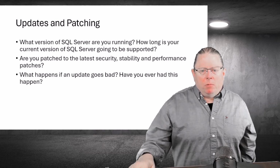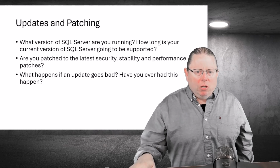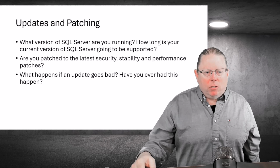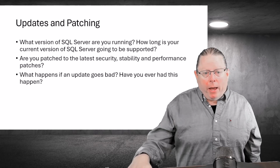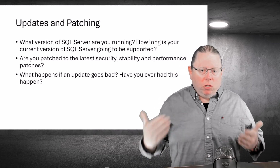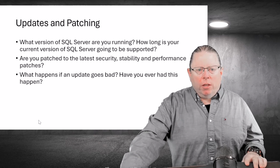And what happens if an update goes bad? My team and I have done thousands of SQL Server updates and patches, and occasionally something goes bad. Occasionally the upgrade doesn't work quite the way you were expecting because of something in the process. What are you going to do, and what's your rollback? That's a super important thing to consider. Whenever you're doing either just an update patch, like you get monthly or quarterly, or a full SQL Server version upgrade, you always want to make sure you have a good rollback plan. If something goes wrong and this completely tanks the SQL Server, how do I roll it back and get it to something I can use before start of business tomorrow, or before my downtime window is over? Those are good things to keep in mind.